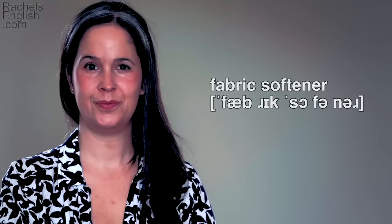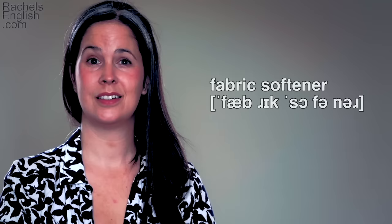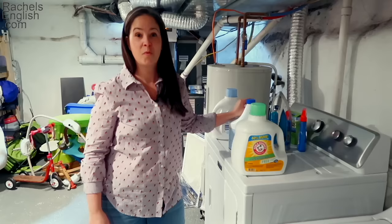Fabric softener. Softener. This word is interesting because in the word soft, we pronounce the T. Soft. But in the word soften or softener, the T is silent. Softener. Say that with me. Softener. Fabric softener. We don't have fabric softener, but that's another thing you can put in your washing machine.